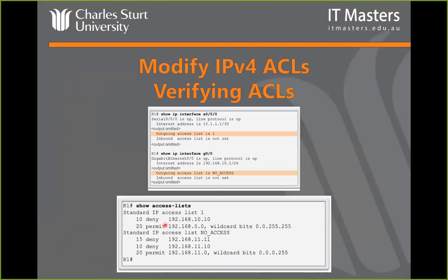Then lastly, we've got show access-lists or show ip access-lists, and that will give us a readout of all the access lists that we currently have configured on the router. It doesn't tell you whether they're applied or not, but it will tell you what is configured on the particular router. And if you have logging enabled, it will actually show the match count for each access control entry within that ACL.